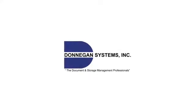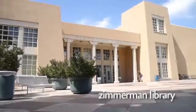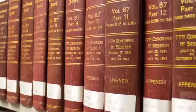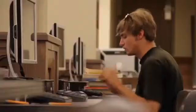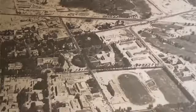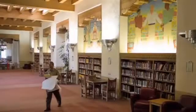Zimmerman Library is the largest academic library at the University of New Mexico. And the library itself houses the Government Information Depository, the Center for Southwest Research, the University Archives, and other collections of material for the university.